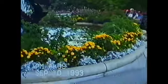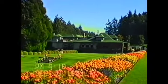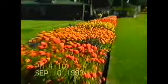This is the Fountain of the Three Sturgeons, which was cast in Florence, Italy. An overall view, there's the rose gardens back there. That's where I just was. And that's the back side of the Butchart house. And the entrance to Japanese gardens.